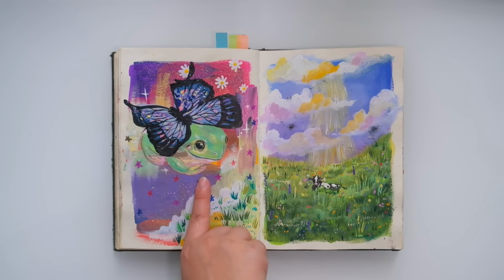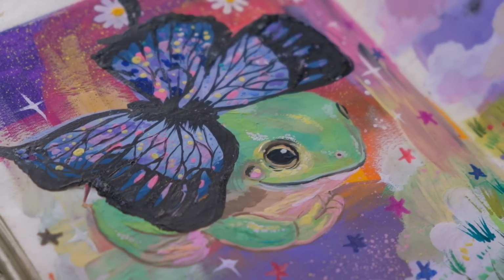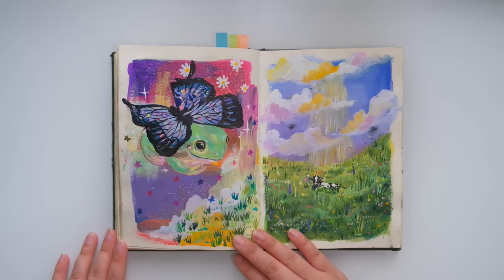This was a frog I saw on TikTok. It has butterfly wings on its back and it's so cute. I had to paint it.